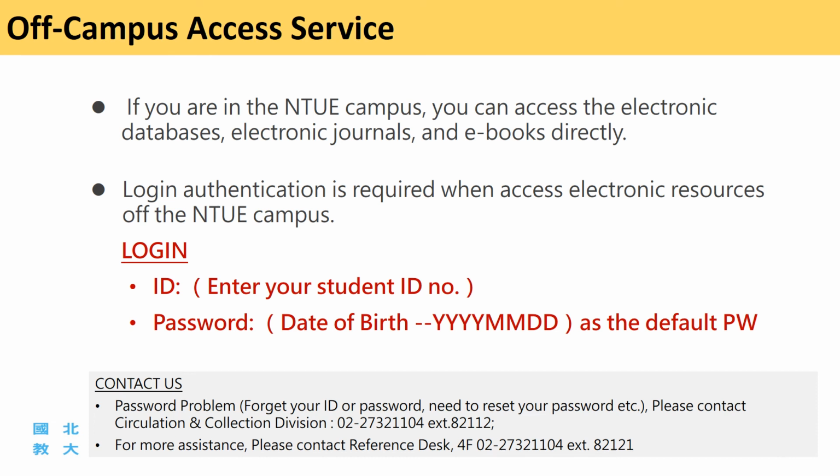If you are on the NTUE campus, you can access the electronic databases, electronic journals, and e-books directly. Otherwise, when you access electronic resources of NTUE from off campus, please log in with your library account and password for authentication.